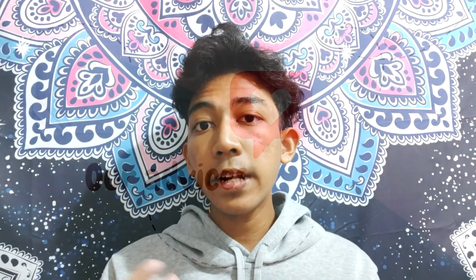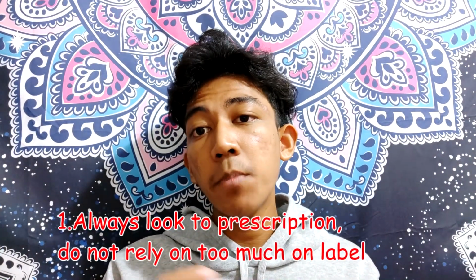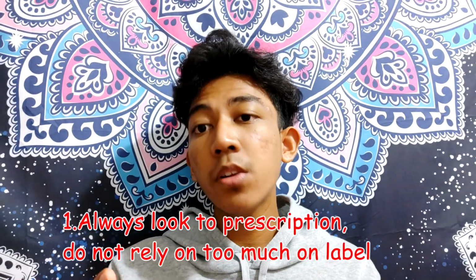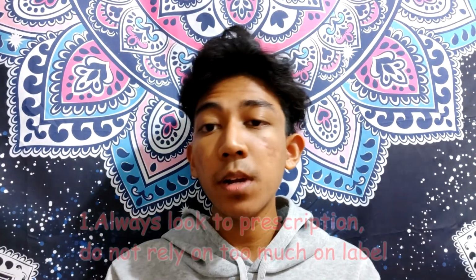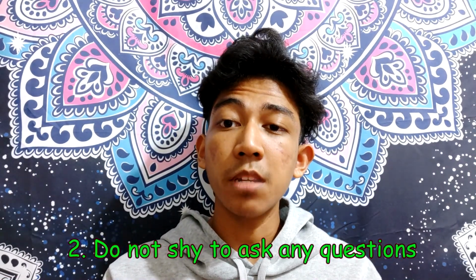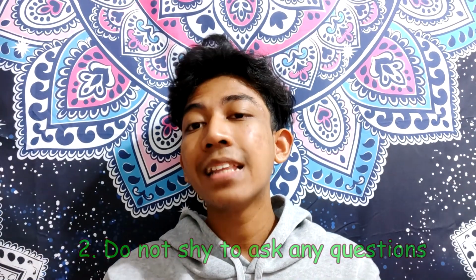According to my experience at this discharge counter section, my advice is when filling the patient's medication, do not rely too much on the label made. See the prescription for more accurate medication information. This is because the label made is sometimes mistaken for the dose of medication, which can cause a medication error. The other advice is don't be shy to ask questions because asking is the way of learning. That's all from me. Thank you.